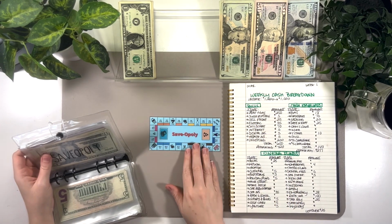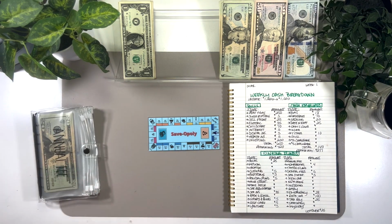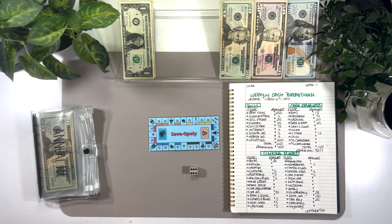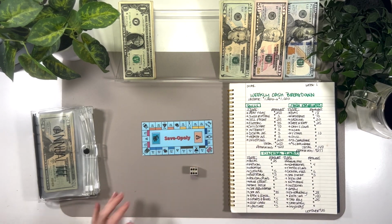Last week we were on Save 25. Let me go ahead and get my die. So there's that, and then this. The only one we're not going to be able to stuff is the 40, so we should be okay, but let's roll and see where we land.